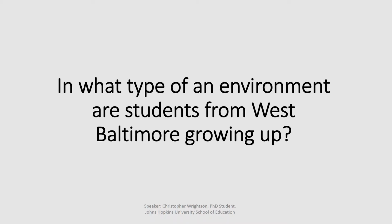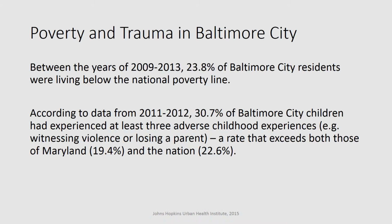In what type of an environment are students from West Baltimore growing up? In the city of Baltimore, poverty and trauma are intimately linked. Between the years of 2009 and 2013, just under a quarter of Baltimore City residents were living below the national poverty line. And according to data from 2011 through 2012, just under a third of Baltimore City children had experienced at least three adverse childhood experiences.